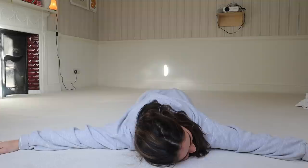I have a new carpet. It's so nice. I love it so much.